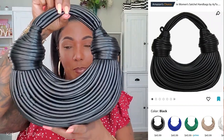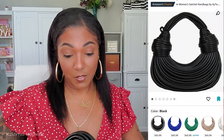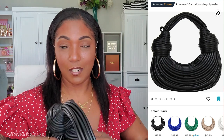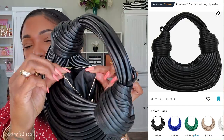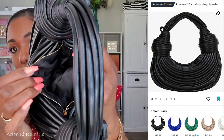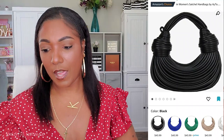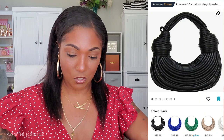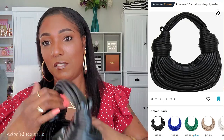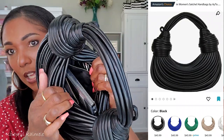Now, what I will say about these bags is that for putting your stuff in here, child, you'll be lucky if you can get a nickel and a Tic Tac in here because it's so small. But this is what the inner, actual purse looks like. It's just a zipper, simple black lining in there. I don't know if I can get my glasses in here, but I definitely can't, I'm sitting here trying to stuff my phone in there. It comes close, but I can't even stuff my phone in there. It's so tight and so small.